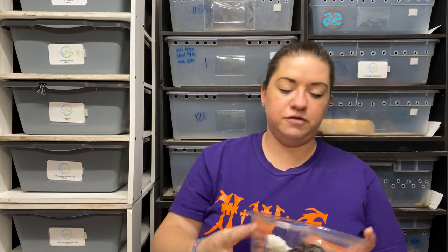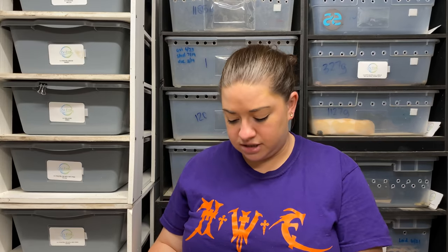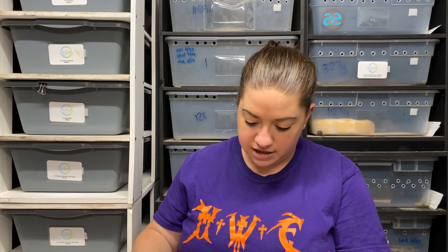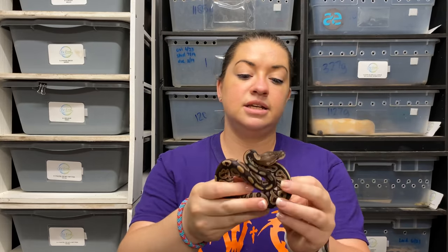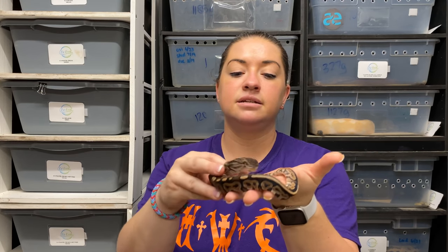So, first one here. Let me open her up. All of these are females. And I did get this little girl from Outback. So she peed in her container here. I got her from Outback. And she is a cinnamon het lavender albino.